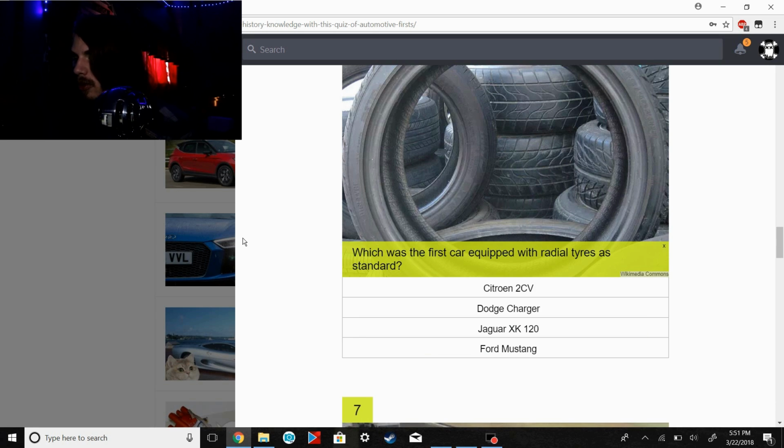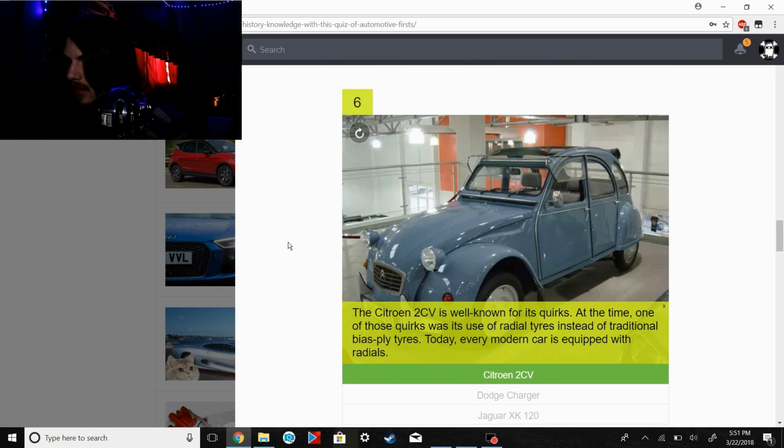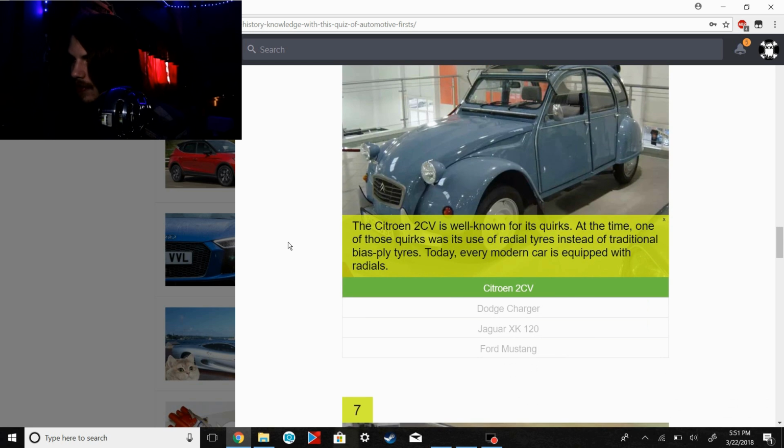Which was the first car equipped with a radial tire as standard? I'm going to say the Citroën 2CV. Yep. Apparently my grandpa drove one of these things back in the 50s and he hated it.